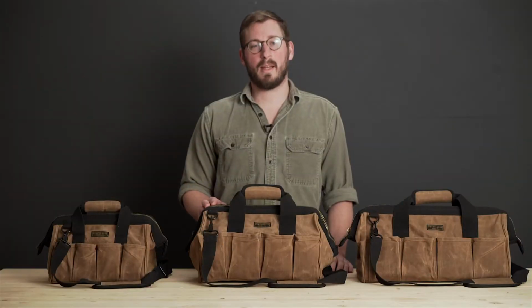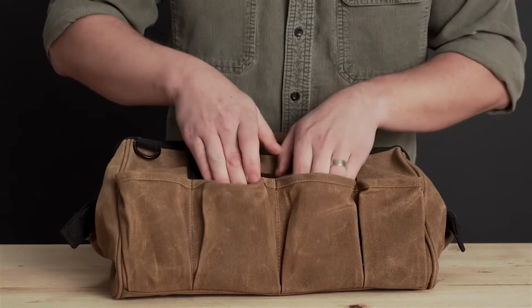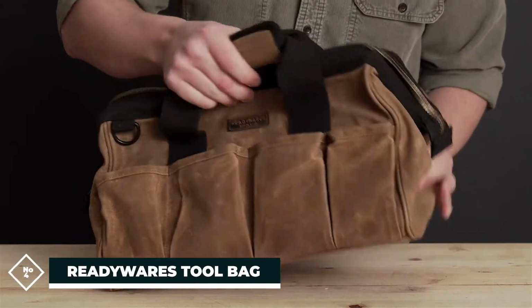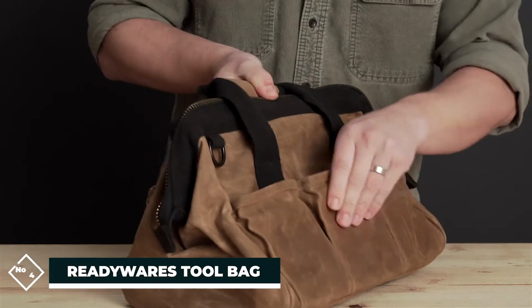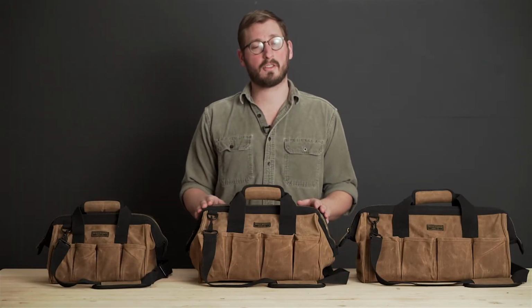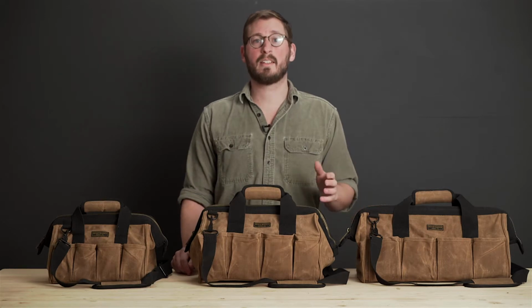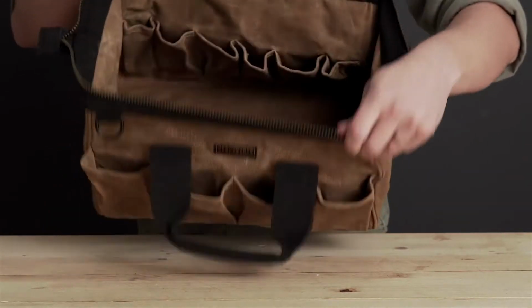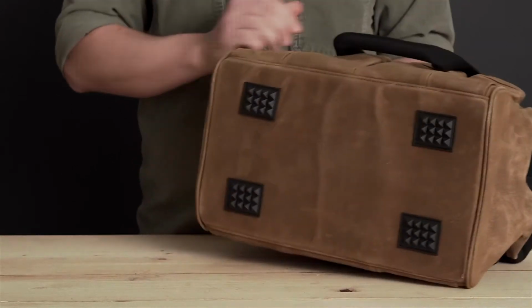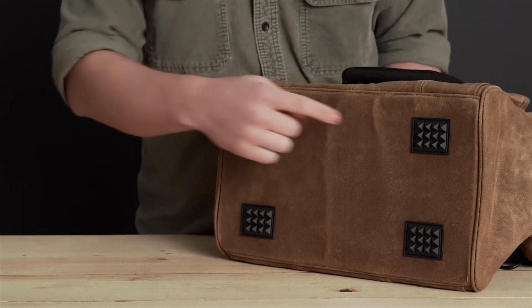This is the Readywares Tool Bag. It is made from heavy-duty 20-ounce wax canvas material. This is a very durable canvas that is water-resistant and it'll break in well over time. This tool bag is available in three sizes, a 12-inch, a 15-inch, and an 18-inch bag. The different sizes have varying amounts of external and internal pockets, but they all have an interior wireframe, extra base support, and 4 grip feet.